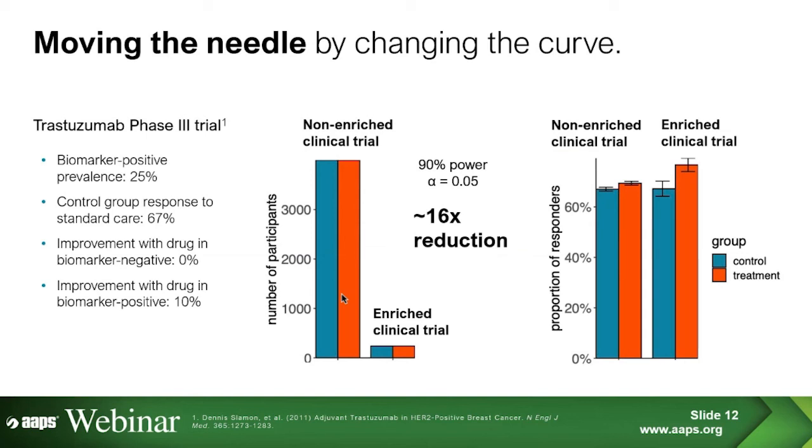So we can begin to see how this translates to actual real-world clinical data. Shown here is data from the phase 3 clinical study of trastuzumab, which targets, of course, the HER2/neu receptor, which is overexpressed in somewhere on the order of about 25% of breast cancer patients. When compared to standard of care, a non-enriched clinical trial, on the left bar graph here, of all comers required thousands of individuals to demonstrate overall efficacy, particularly as this efficacy is limited to biomarker-positive patients who had a 10% improvement in one-year disease-free survival.